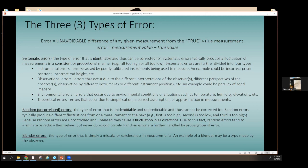The next one is random error. Now, random error is not identifiable. And if you can't identify it, then you can't correct for it either. But the good news with random error, if it truly is random, is that you should be getting 11-pound bags of rice, and you should be getting 8-pound bags of rice. It should go in both directions. It wouldn't be consistently 8-pound bags of rice every time. It's going to be heavy bags, perfectly good bags, and then you're going to get some small bags.